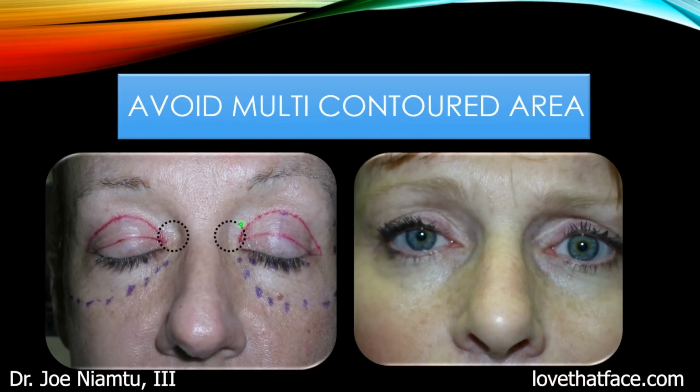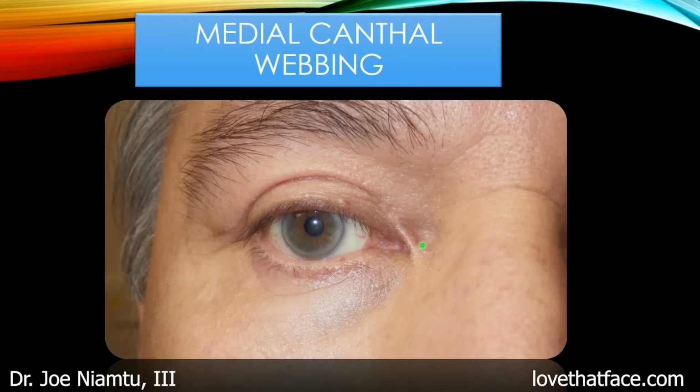Now it's important not to make your incision out in this multi-contoured area because it's visible, number one, and it can cause webbing. So that's a kind of a novice beginner's mistake.